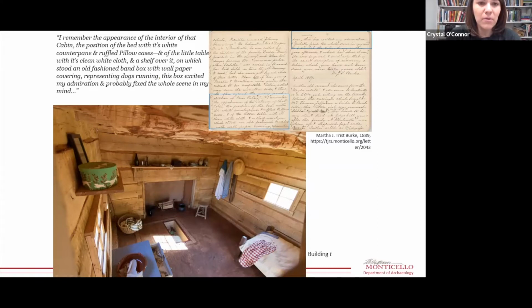She describes that, "I remember the appearance of the interior of that cabin, the position of the bed with its white counterpane, which is just a bedspread, and ruffled pillowcases, and of the little table with its clean white cloth, and a shelf over it on which stood an old-fashioned bandbox, which is a box for a hat, with wallpaper covering representing dogs running." And so this is it. This is all that we know about the interior of any cabin located at Monticello. It's not a lot to go off of, right? But at least it's a start.